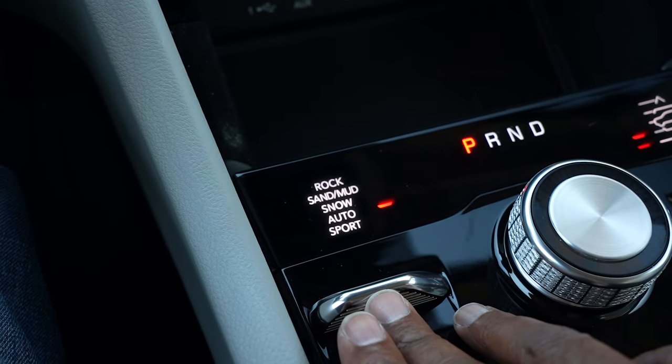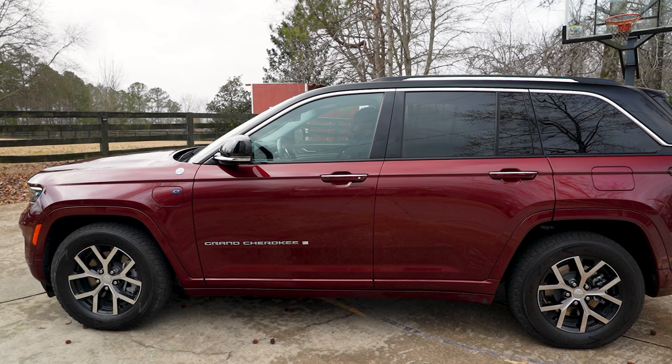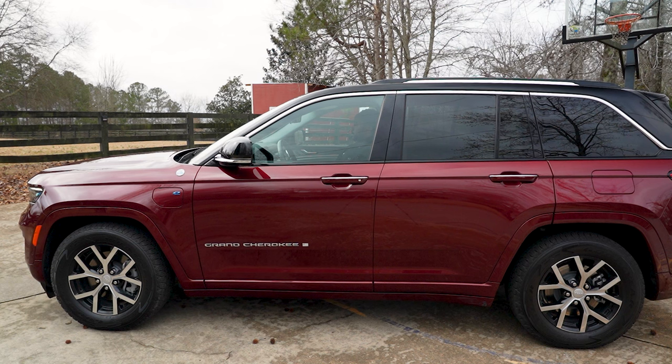The quadra-lift suspension has semi-active damping and can adjust automatically with drive modes or manually via the press of a button. It will also lower automatically when parked to help with entry and exit.